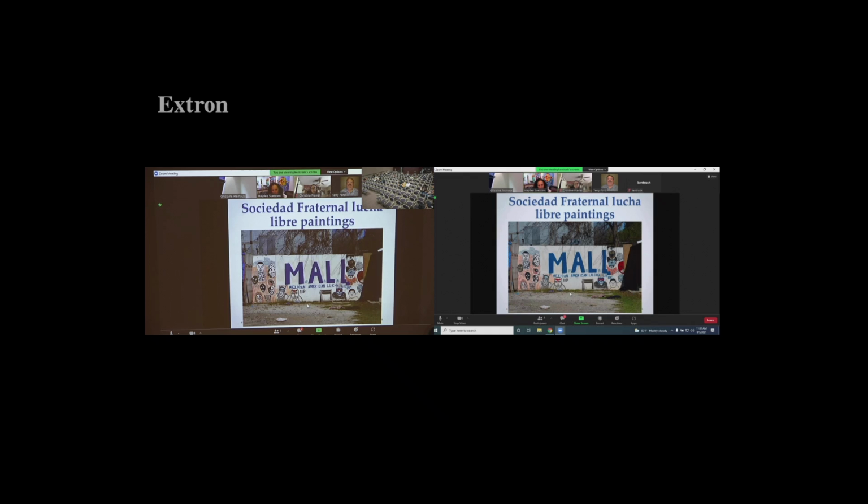Sociedad fraternal, lucha libre. Some sign painters are self-taught. Some are trained informally, and some formally. Some began as taggers. Some paint signs, but also do fine art on the side. Almost all I have interviewed placed sign writing as lower on the art hierarchy, but I don't always agree.